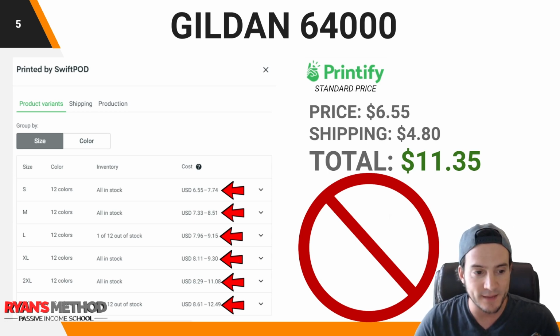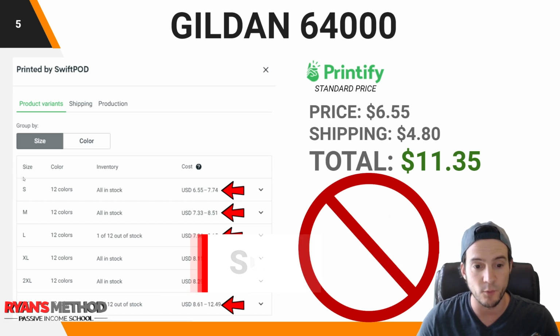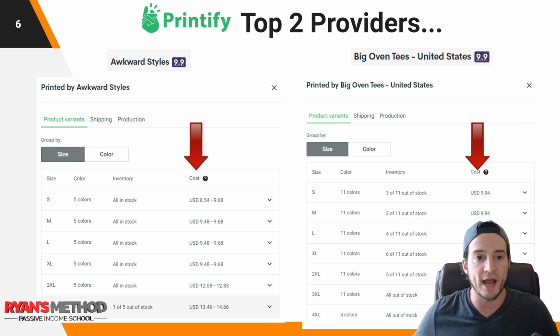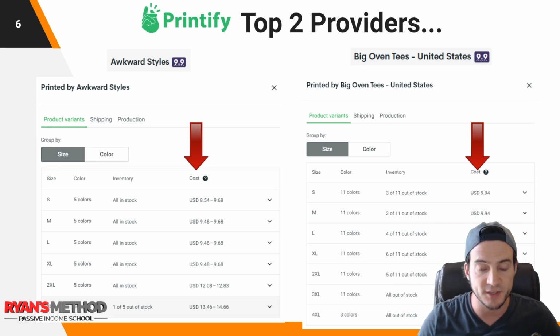Now, you'll notice that depending on what size you order, the price range changes. Also, notice that there's a price range, which means there's a little bit more going on here than what meets the eye. So we need to dig a little bit deeper. And what I noticed here actually too is if you look at the top two providers, these are the first two that you'll see if you don't sort by price, the costs are even higher.